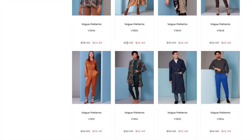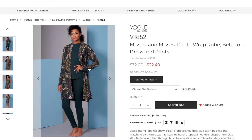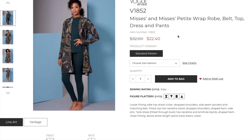All right, what do we have next? Oh my gosh, look at that fabric. Who recognizes the fabric? Wow, they've held on to that for a long time. This is that double brush poly that I made my sew-along dress out of last year. How fun. Okay, Misses and Misses Petite wrap, robe, belt, top, dress, and pants. So it is a wardrobe pattern. I love these. You get all of this stuff.